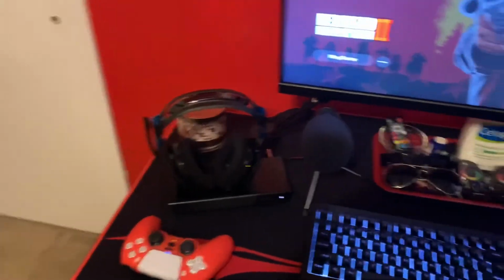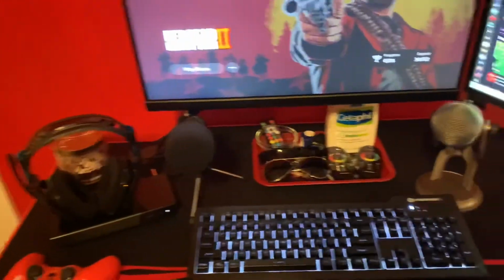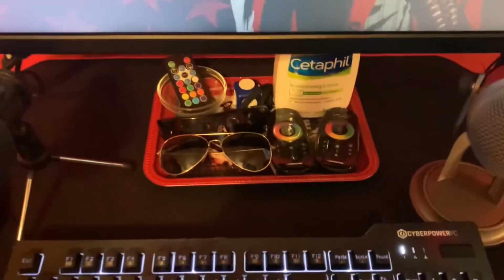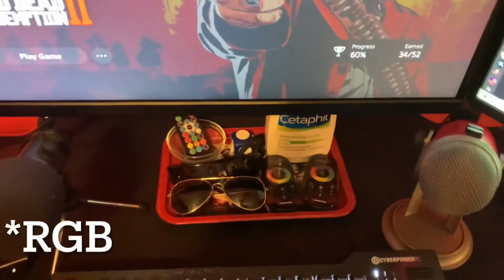We got the PS5 set up right here. We got the Astro A50s. We got a candle right there. I ain't even gonna cap, I've never lit that candle. I just love the way it smells, truly. We got a tray right here to hold all the fundamentals. I know y'all see these remotes right here. It's LEDs in this joint.